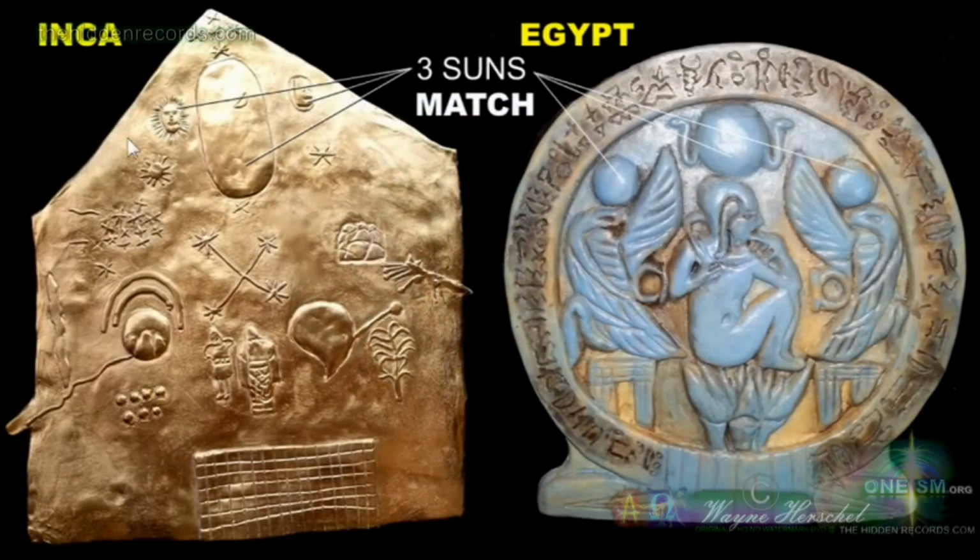Now I want to compare it to the Inca star map. Large one in the middle, two smaller suns on the outside. There's Orion showing the way to it. Follow Orion. There's the exoplanet in the open window. But there are three suns, just like you see with the Stargate with three suns here. These three suns are being depicted here. So there's a match.